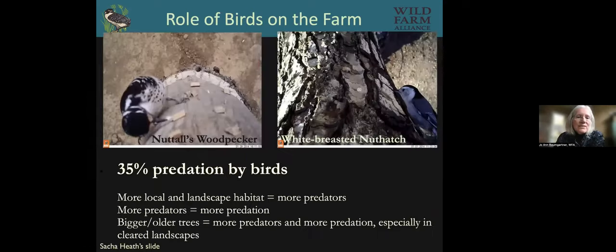So she found, here's a couple of shots from her camera traps, where on the left is a Nuttall's woodpecker pulling out a codling moth, and on the right, the white-breasted nuthatch. And altogether, she found there was 46% predation, and that's without the cages, and 11% with the cages.